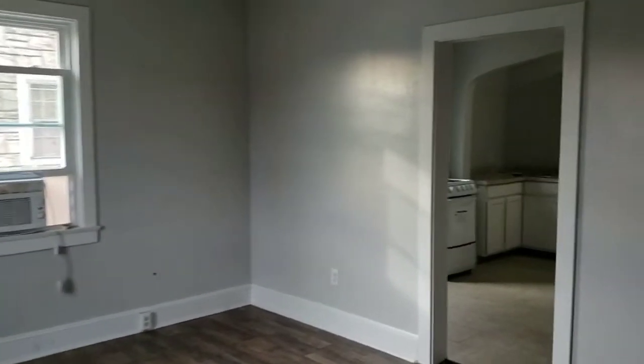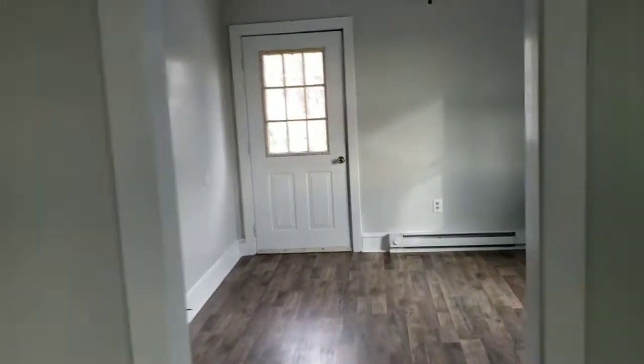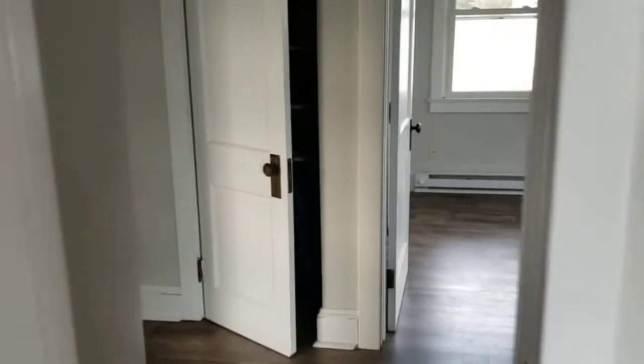So step in and you walk into this lovely living room area. Of course, all new floor, new painting, even new baseboard heating. There's a side entrance here as well off of the driveway area, great parking lot area, and as you'll see, a very high traffic, amazing area that you can have a business or have two great rental apartments.